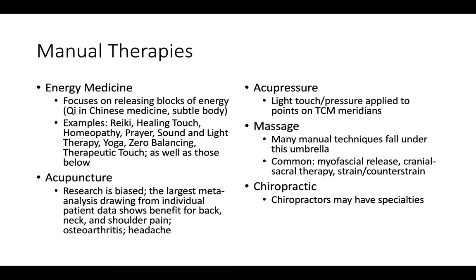Manual therapies include energy medicine, acupuncture, acupressure, massage, and chiropractic work. Energy medicine focuses on releasing blocks of energy, and that energy is what's referred to as qi in Chinese medicine, sometimes the subtle body in other forms of medicine. And examples of this include Reiki, healing touch, homeopathy, prayer, sound and light therapy, yoga, zero balancing, and therapeutic touch. Many practitioners of acupuncture, acupressure, and massage also see their work as energetic work.